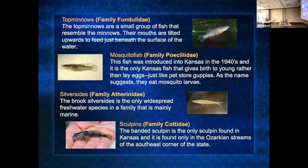Silversides, this is a freshwater species called the brook silverside. Most of their family is marine. You wouldn't find too many other silversides except in the ocean. I will say that if you seine up silversides, and you look at them wrong, they die.